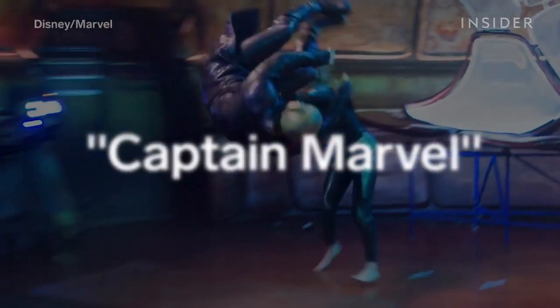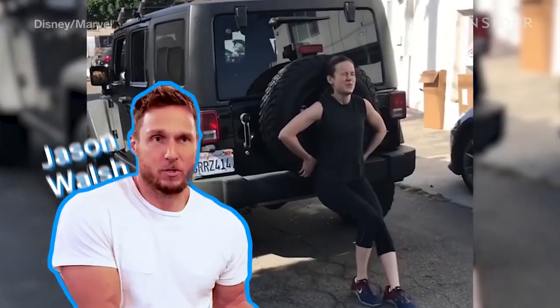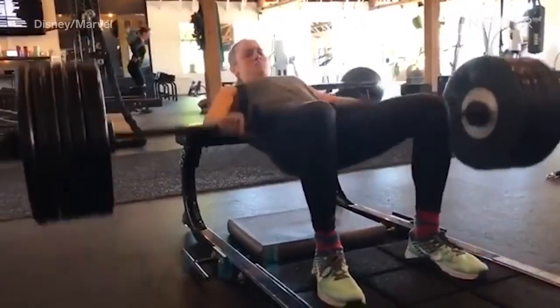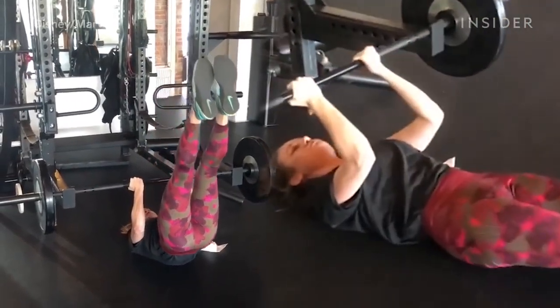Captain Marvel was the role Oscar winner Brie Larson was born to play. To get in shape for the role, Larson worked with trainer Jason Walsh, doing everything from lunges to chain push-ups. She trained with him for about 9 months before Captain Marvel started shooting. All of that training allowed her to do stunts like this.